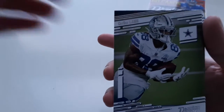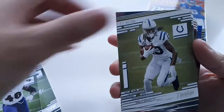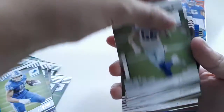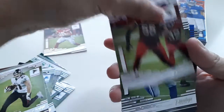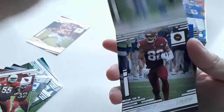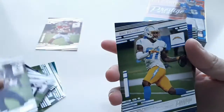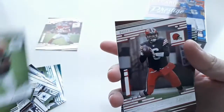Doesn't look like we got anything too special. Let's go through the deck. Just gonna go quickly through the base here, guys. Again, nice Pat Mahomes again. Let's see, should be getting to the insert soon.